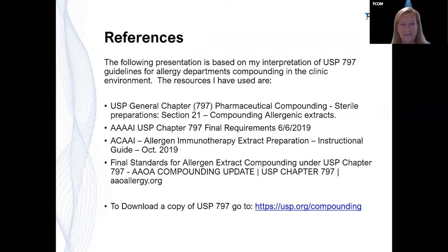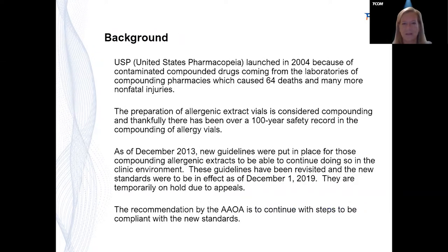These are the references that I used for preparing this presentation. It would be recommended that you download a copy of the USP 797 guidelines, which you can find at this website down here. There are a lot of gray areas open for interpretation. So that's why the recommendation would be for you to read through those guidelines as well.